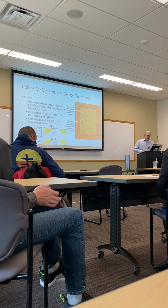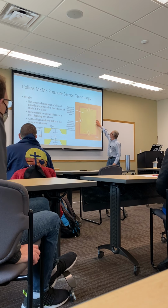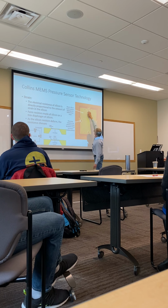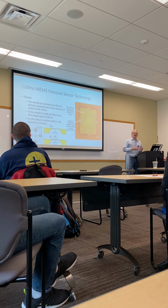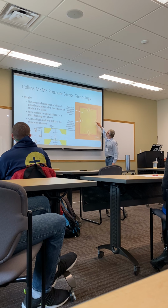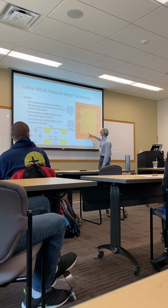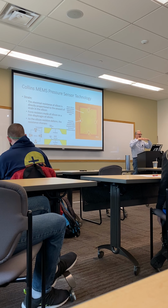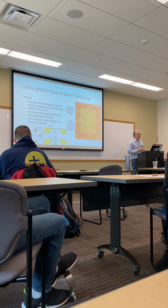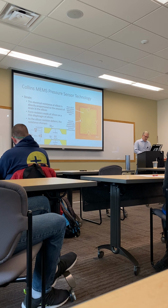Okay, so we have a membrane under here, and we have a Wheatstone bridge. If you don't know Wheatstone bridges by the time you leave this class, go be a business major. I'm serious. Wheatstone bridges are very important. Here's a Wheatstone bridge. We've got 4 resistors on it. Pressure comes up. This is like a trampoline, and it moves like this. It turns out silicon varies greatly with stress and strain. So if it bends, it's directly proportional to the silicon resistance.